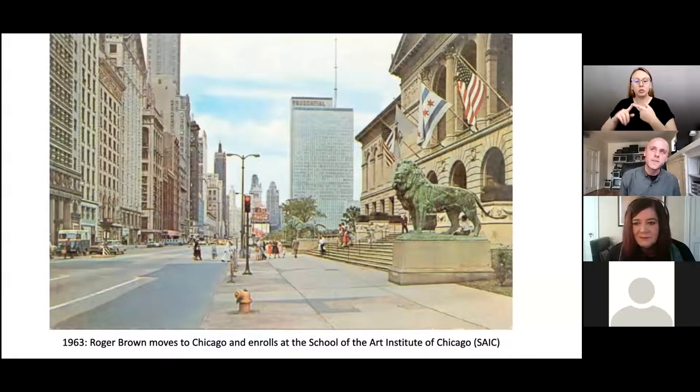And I always show this image to introduce students to SAIC and the Art Institute in those years because Chicago was a very different city and the museum was very different. The Prudential Building that we see in the background here was actually the tallest building in the city in 1963. So Roger really lived through the years where the iconic Chicago skyline was built and formed.